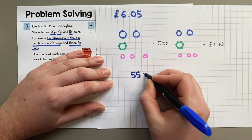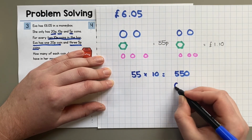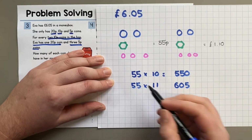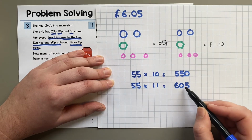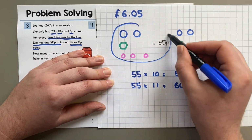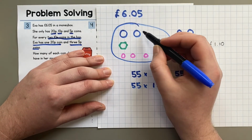I know that 55 times 10 is 550, okay? I know that another lot of 55 is going to get to 605. If it's one more lot of 55, that's going to be 55 times 11, okay? So I know that 11 times 55 is £6.05 or 605 pennies, whatever you want to say, or however you want to think it. So that means I must have 11 of these groups that are going to add up to £6.05 or 605p.